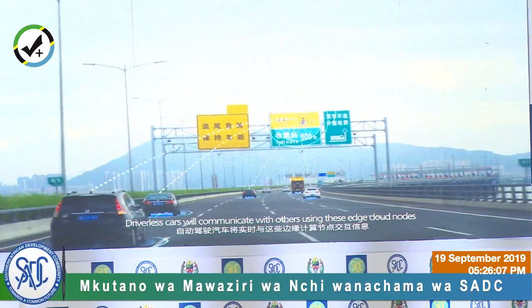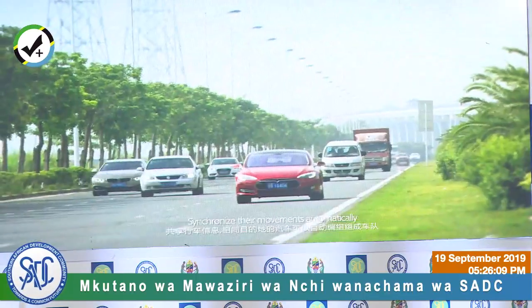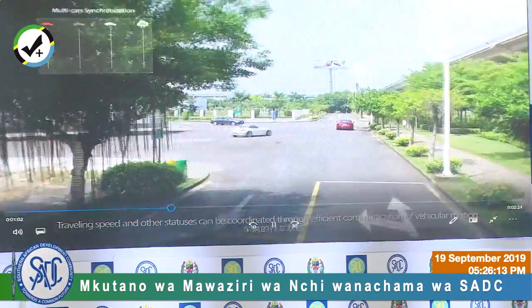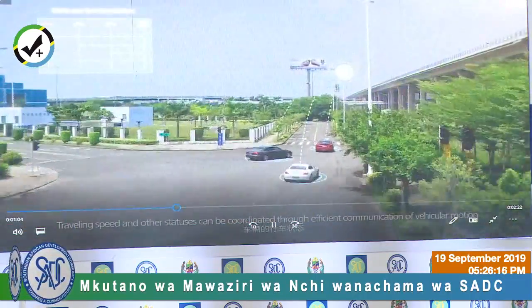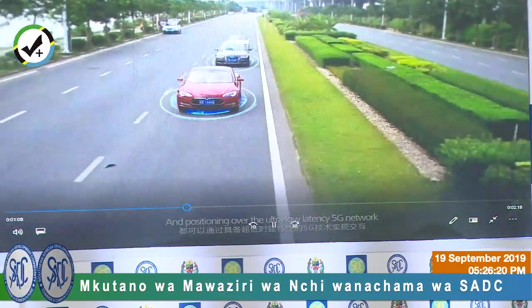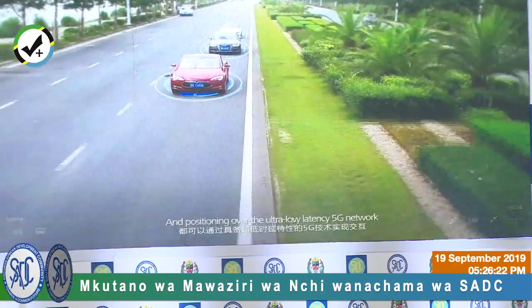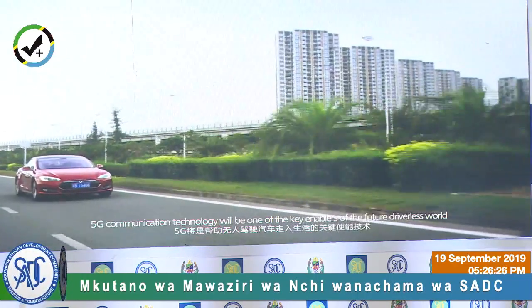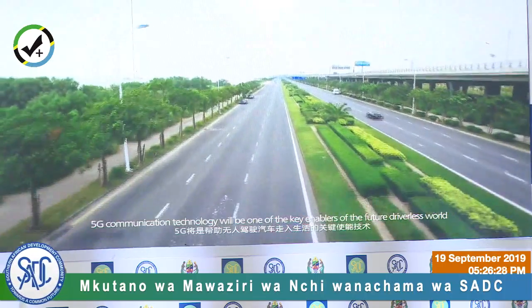Driverless cars will communicate with others using these edge cloud nodes, synchronizing their movements automatically. Spacing between cars, traveling speed, and other statuses can be coordinated through efficient communication of vehicular motion and positioning over the ultra-low latency 5G network. 5G communication technology will be one of the key enablers of the future driverless world.